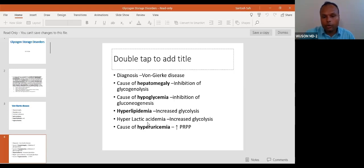Why hyperlipidemia? Increased glycolysis. That is the cause of hyperlipidemia. You know glycolysis gives pyruvate, acetyl coenzyme A is formed, and from acetyl coenzyme A, lipid is formed. So increased glycolysis means increased lipid. You can remember it directly this way. Why hyperlactic acidemia? Again, increased glycolysis will produce lactic acid. And for the cause of hyperuricemia, I have mentioned high PRPP, which is the most important for biochemistry.